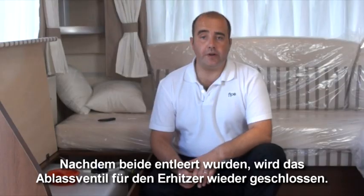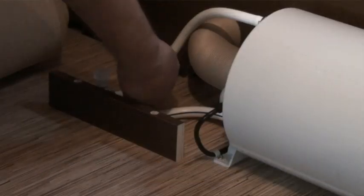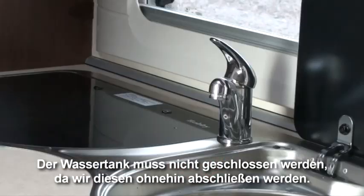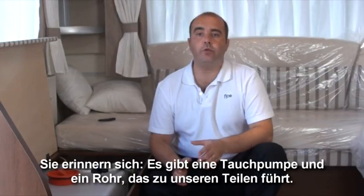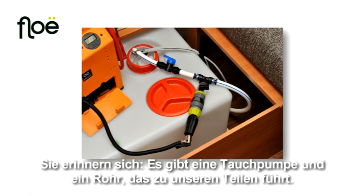Okay, now that both are drained, just make sure that you close the dump valve for the water heater again. You don't have to close the dump valve or the overflow for the water tank, as we will be closing that off anyway. But make sure you close all of the taps in the caravan or camper so that the system is sealed. Now, you will remember that there is a submersible pump and a small length of water pipe leading up to our components.